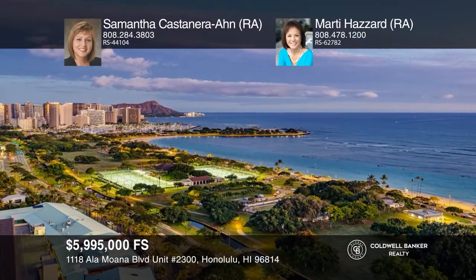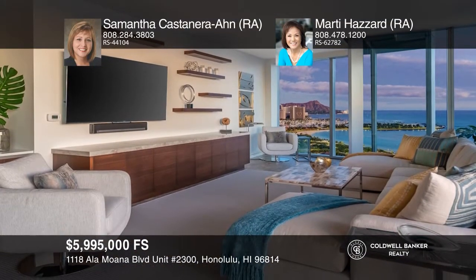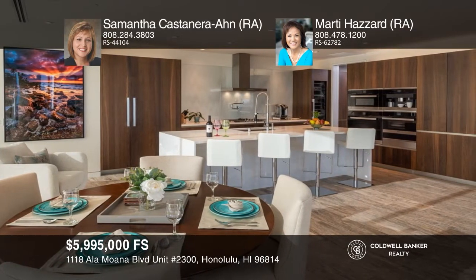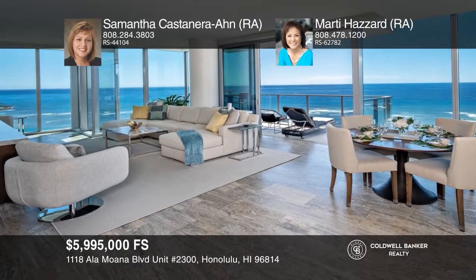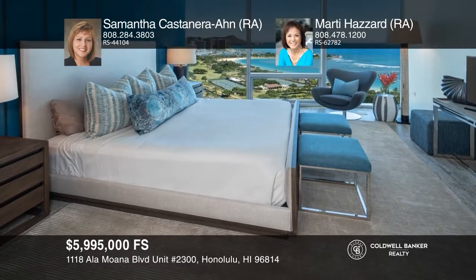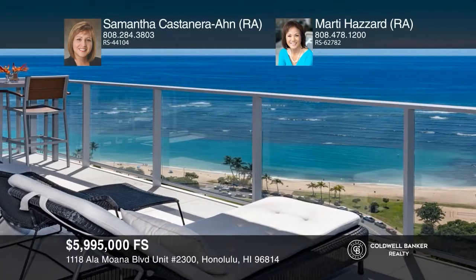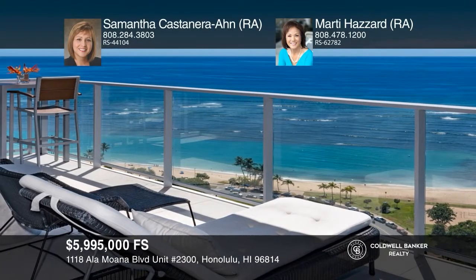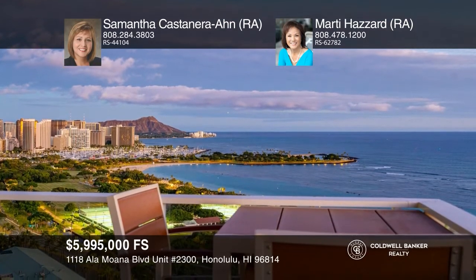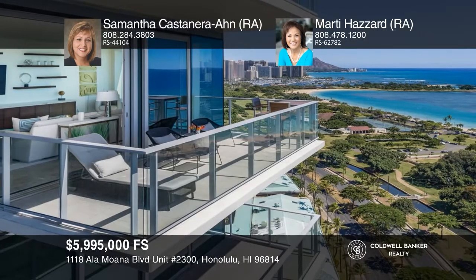This private corner unit features panoramic city and coastal views from Diamond Head to Honolulu Harbor. This spacious 3-bedroom, 3.5-bath condo is being offered fully furnished. The open concept kitchen comes well equipped with top-of-the-line appliances and finishes. Waiea offers concierge service, 5 guest suites, a fitness center, a golf simulator, barbecue pavilions, private entertainment rooms, pool cabanas, a private theater, and more. Live in the heart of Kaka'ako near Ala Moana Beach, Ala Moana Shopping Center, and Ward Village. Don't miss out on this unique opportunity. Call Samantha Castanera and Marty Hazard.